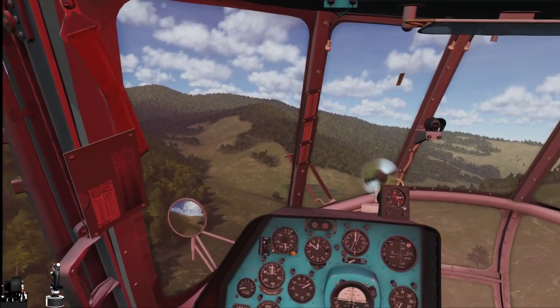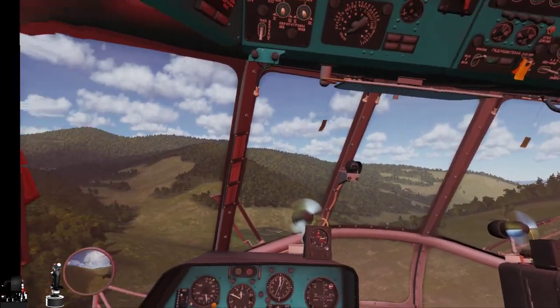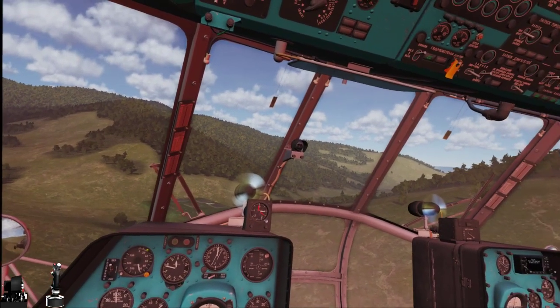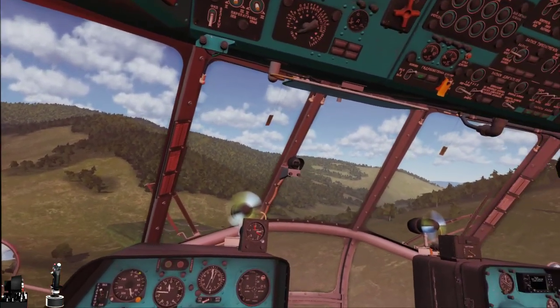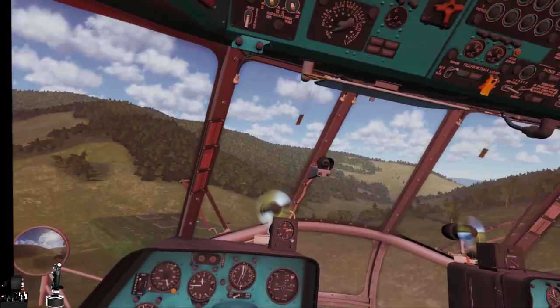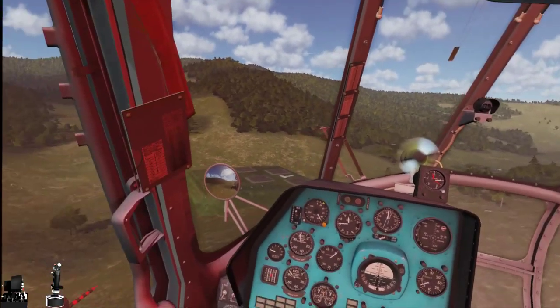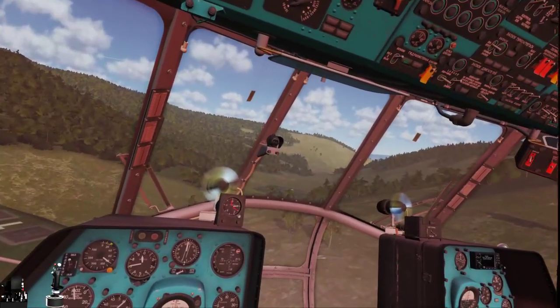3-1, 3-2 to rejoin on you. And to take the right hand forward. Copy, 3-2 rejoining, right hand forward. Disregard, there's already an aircraft on that right hand back to the rear. Copy right. 3-2 visual. I didn't know there's two FARPs, how convenient.